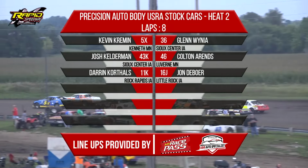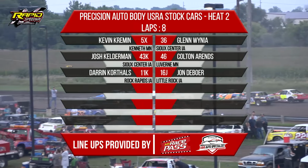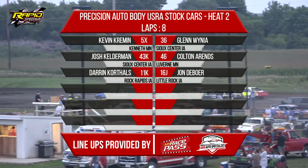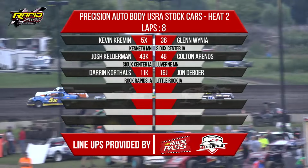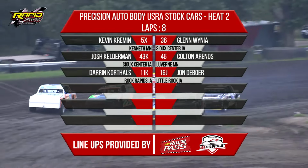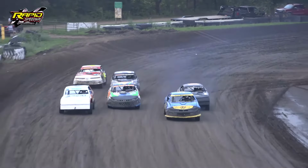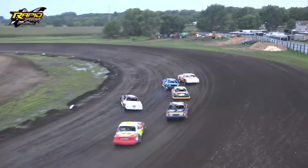Outside of row number 1 in the 36, it's Glenn Wienia. Josh Kelderman in the 43K. Colton Ahrens in the 46 on row 2. The 11K of Darren Cordles, the 16J of John DeBoer round out the field as we go green flag racing. Race number 2 of 3 for the Precision Auto Body USRA stock cars.